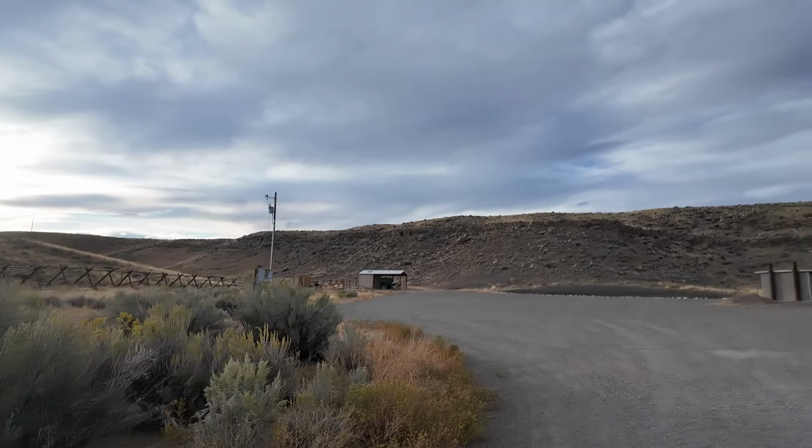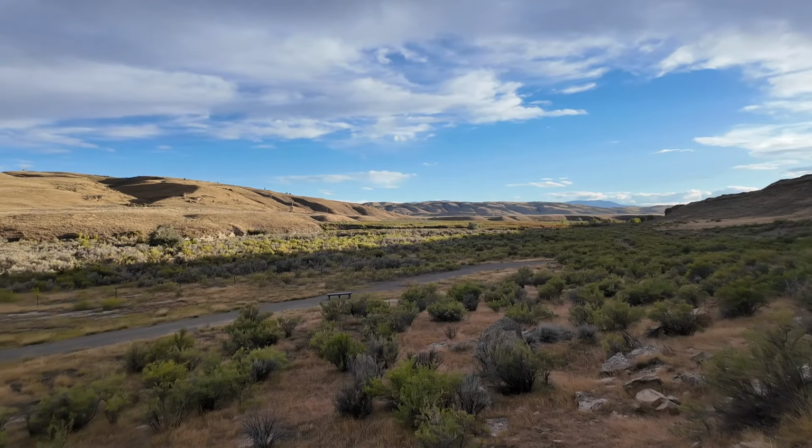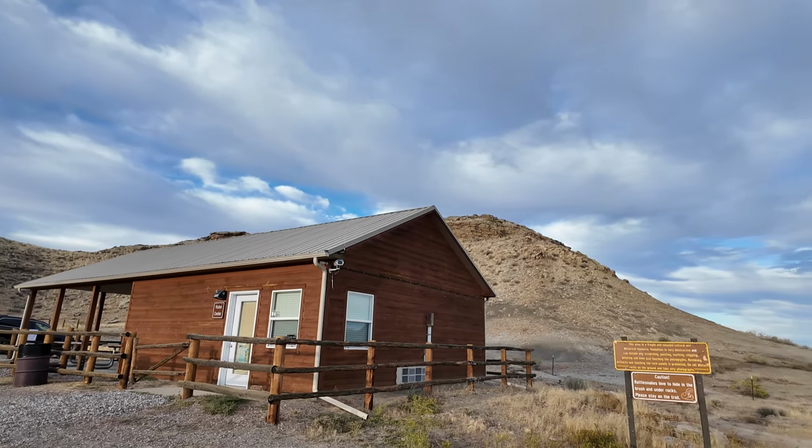We are the only visitors here. It was just a little eerie, but really neat too. And we got there before the sun was setting, so it was just beautiful. Now, you can pick up additional information in the visitor center.